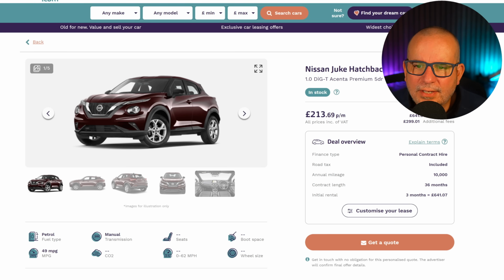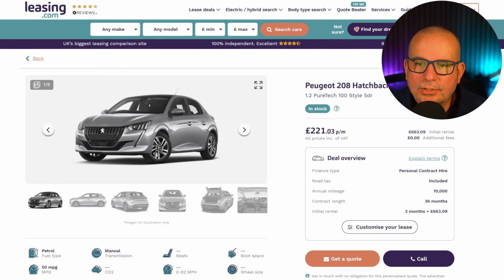Nissan Juke, look at this, in stock at 941 up front, 213 quid a month, 49 mpg. It's the Acenta Premium 1-litre petrol. It is the manual, which is no bad thing. I prefer the 1-litre manual over the hybrid, actually. I just think it works a bit better in this particular Nissan. In stock, 219 quid a month.